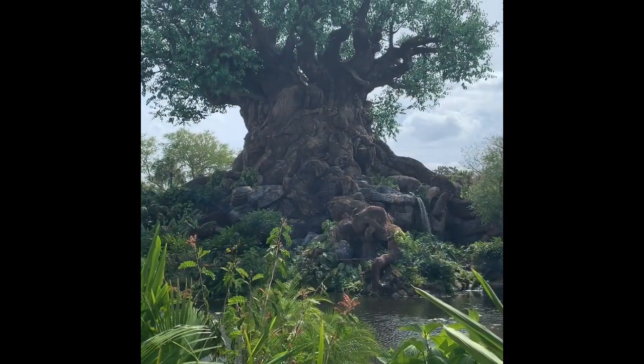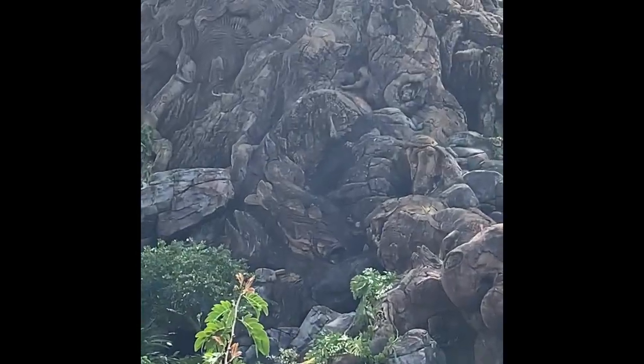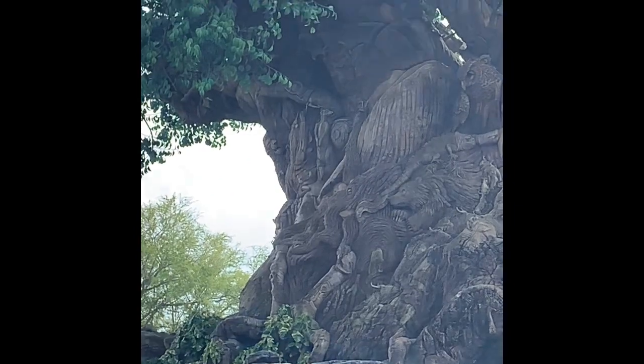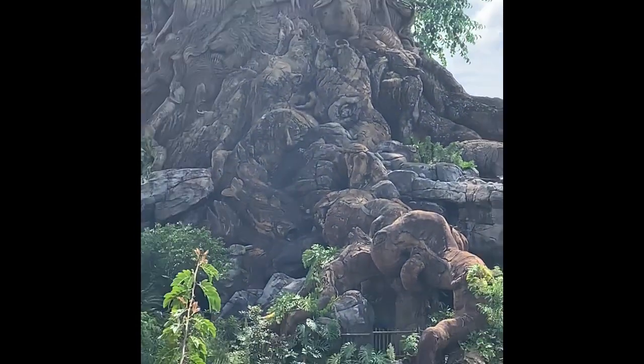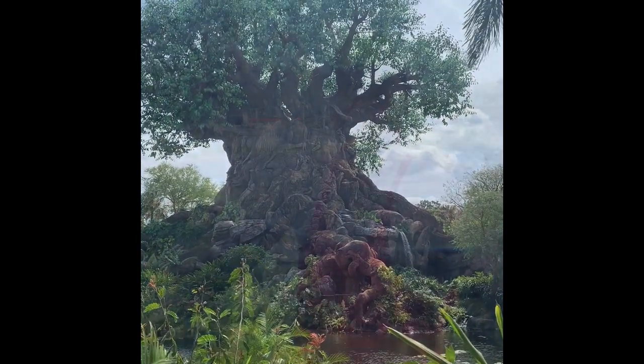Hey, we're at the tree of life. Minnesota Big Cat here, about ready to climb Mount Everest for the 20th time.